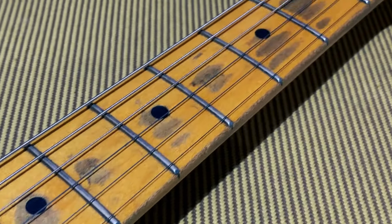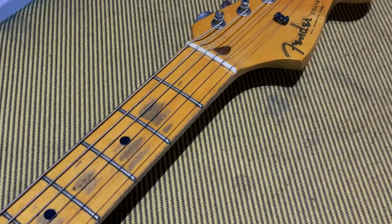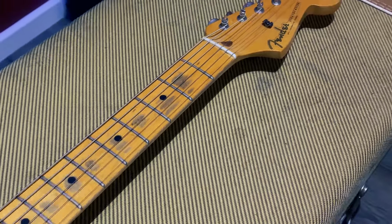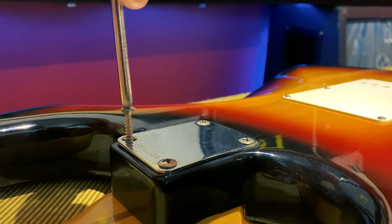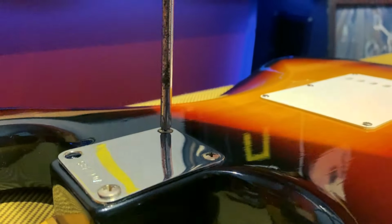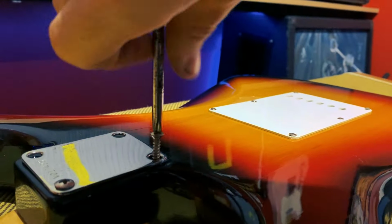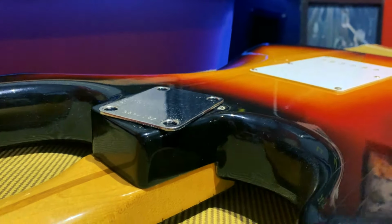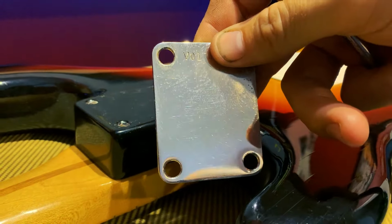Another reason I bought this one is you just know it's good by the wear on the fretboard. Somebody absolutely played this thing, but they looked after it as well. V-stamped neck plate for vintage. You can't date these things off the serial number, so we're not even gonna bother.